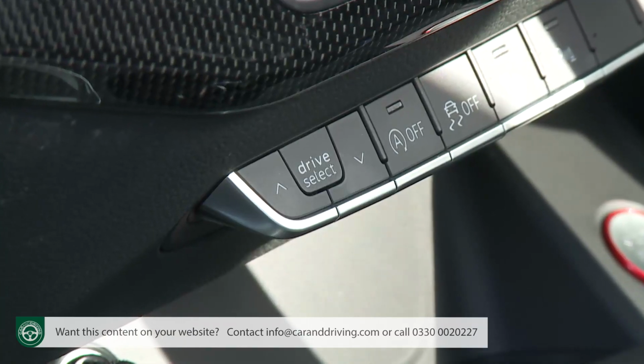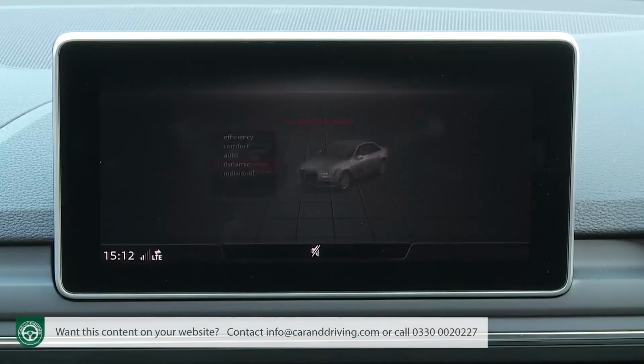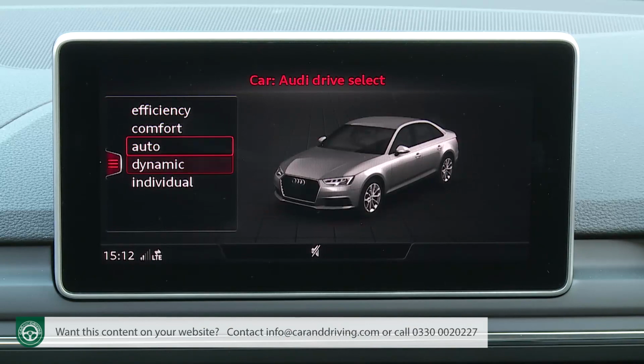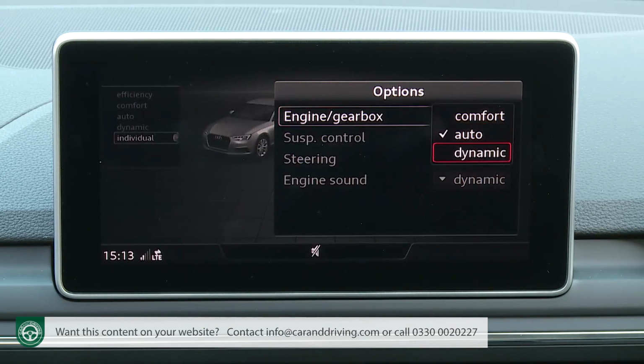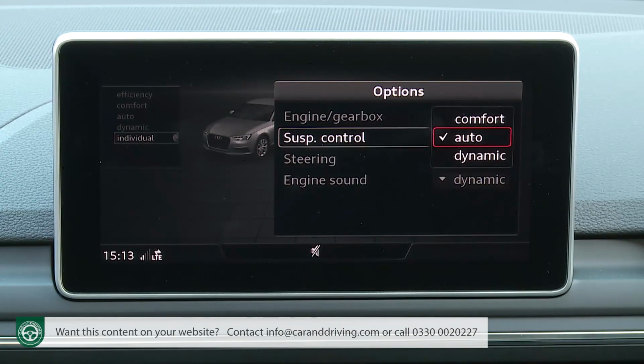I mentioned Drive Select. Well, that's the same setup as you get in any ordinary A4 with selectable comfort, dynamic, efficiency, auto and individual Drive Select modes that, as well as dealing with the steering, also tweak the throttle response, the stability control thresholds, and if it's fitted, the impact of the sport differential system.